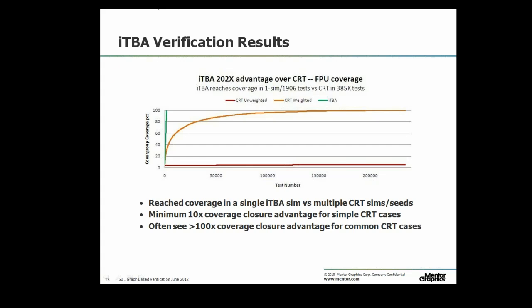So this is the green line. And the thing to notice is that it's completely linear. That's because there is no redundancy in the generation of stimulus. So depending on the application, we typically see at least a 10x acceleration in coverage closure. In some cases, it's orders of magnitude.